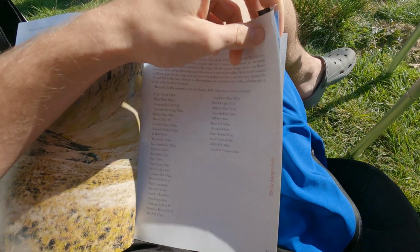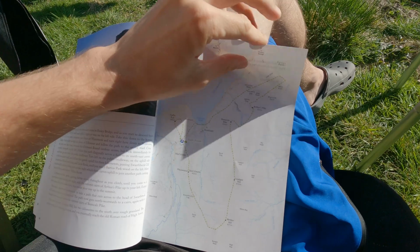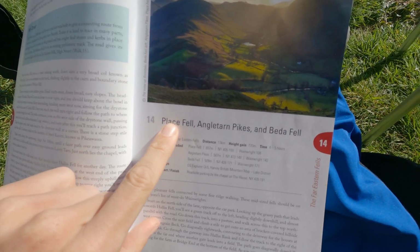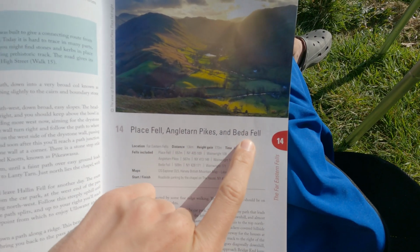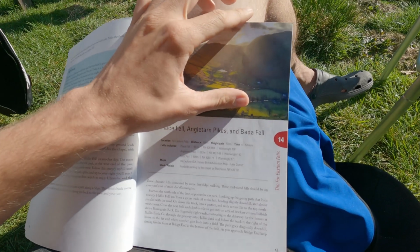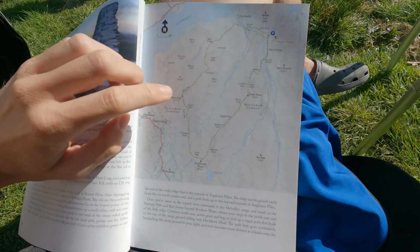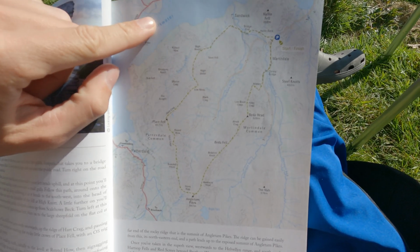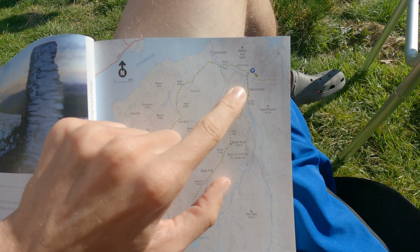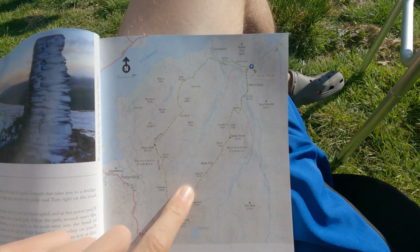So I'm just looking for a good one to do, which isn't massively long. And I think I've found one. It's this one. I'm going to go here today. Just 3: Place Fell, Angletarn Pikes and Beda Fell. It says 4 to 5 hours, so it's not too strenuous. And that should do me for today, I think. There's the route of it there. Nice big loop. So I think I'll head here this morning and go have a crack at this one. Go have a bash at that. Yeah, so that's my plan. I'm going to move on, pack up from here and get down there and do another walk.